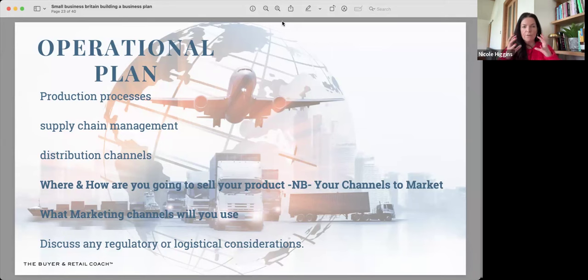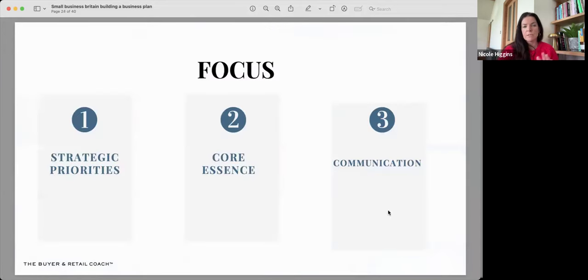So that's your first part of your foundation. And then you want to look at where your focus needs to be, so we look at your strategic priorities. Like I said, I'm not going to go into too much on that because they will be different for different businesses, depending on what your business is and what your idea is. We're going to look at the core of your business and that essence, which is really part of the foundation as well, to be honest.